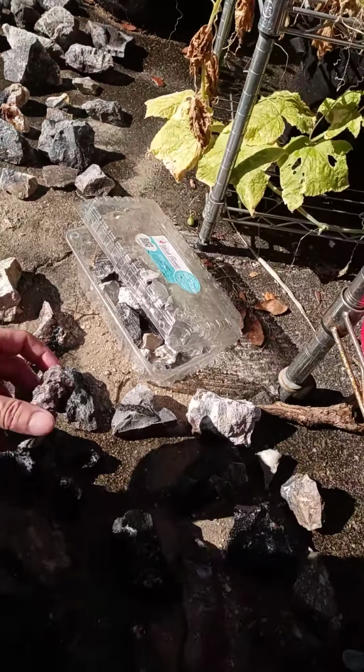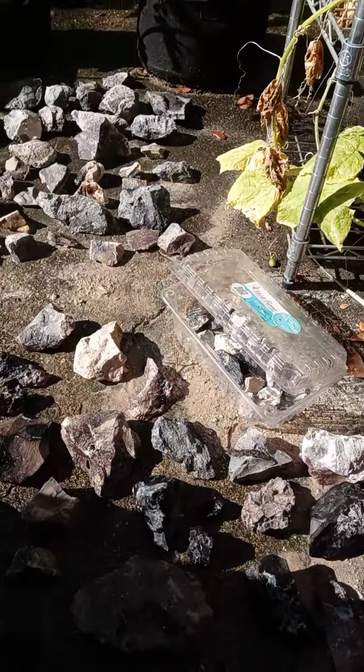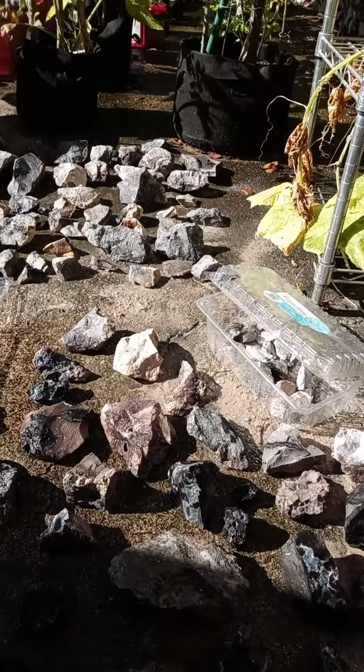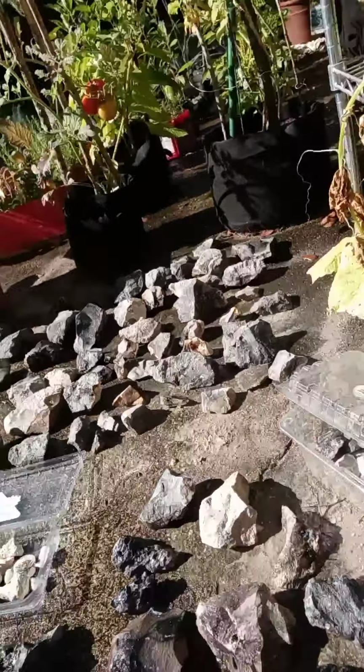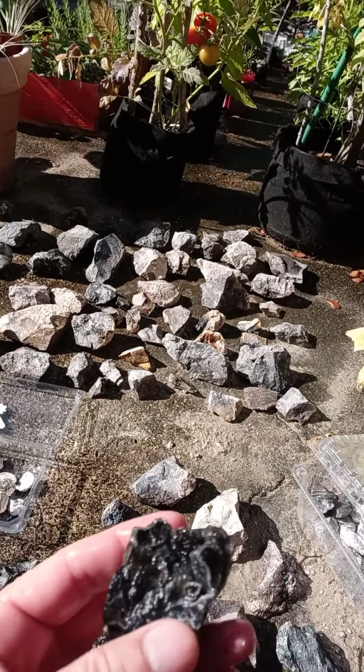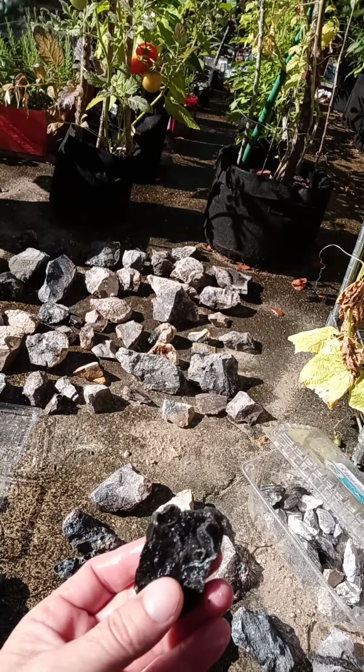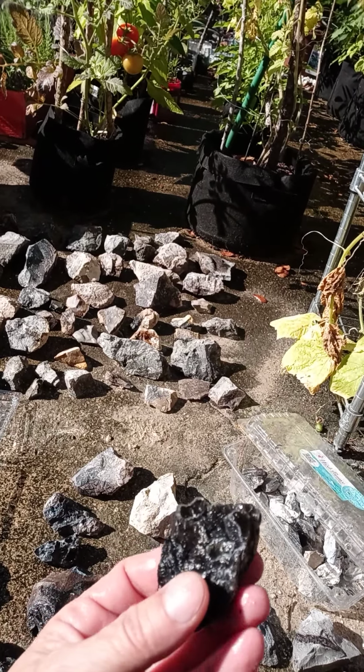The problem with it is it's busted up. Looked like they were trying to hide the fact that they went through a coral head. And all the coral stuff is under dirt. They're definitely covering it up. Okay, that is like the one I was looking for. That is the blackest druzy I've ever seen.